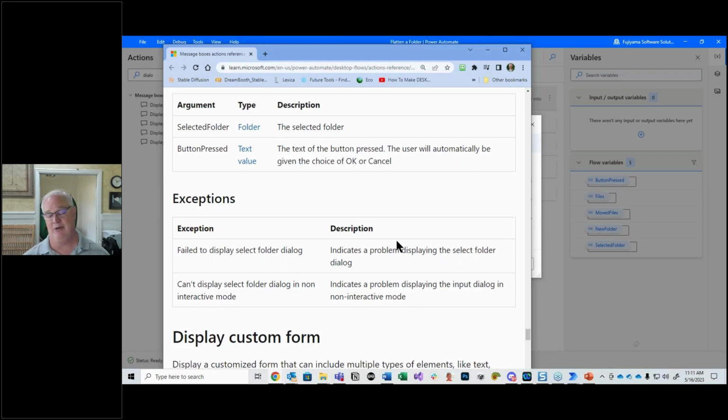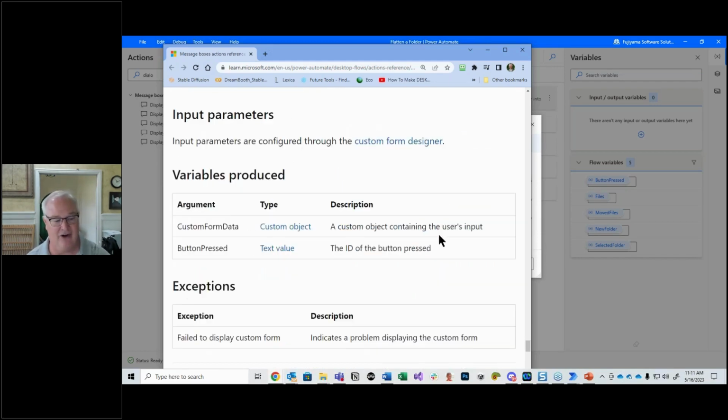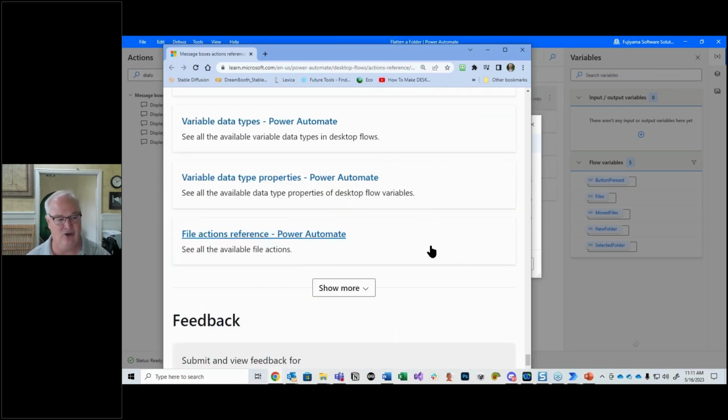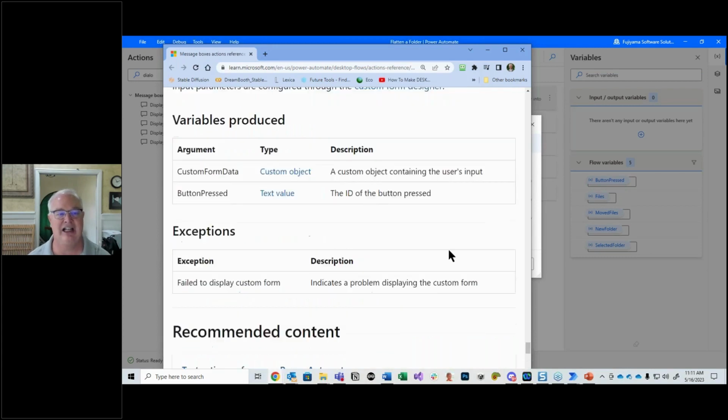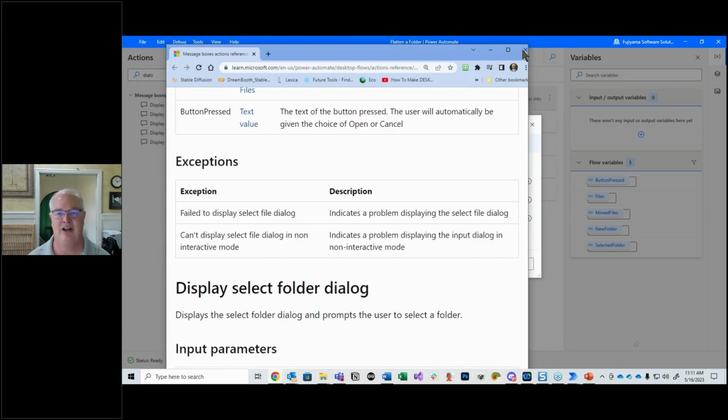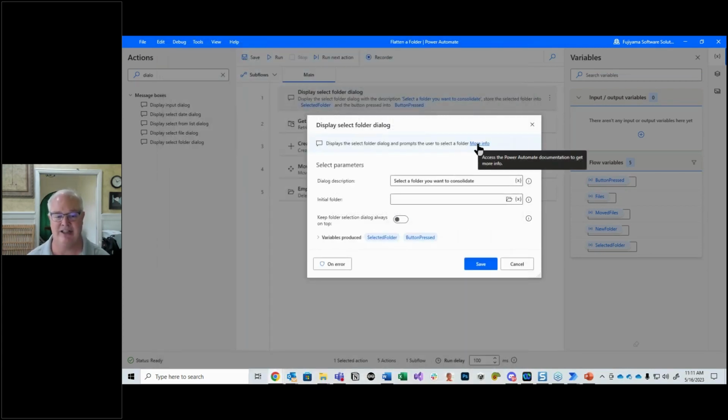I just want to see whatever the box is, so I really don't even have to worry about this. But if you did want to get very advanced, here's all the data you need. Here's the examples. Here's reference. Here's feedback. There's just tons and tons of great information. We're not going to need this, but I wanted you to know it was there.